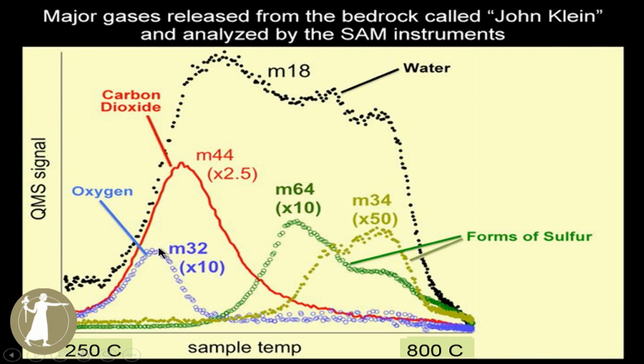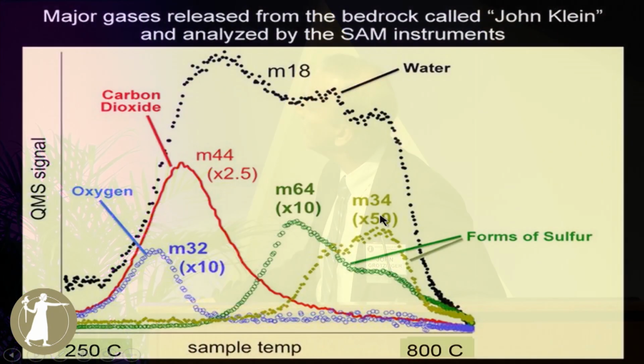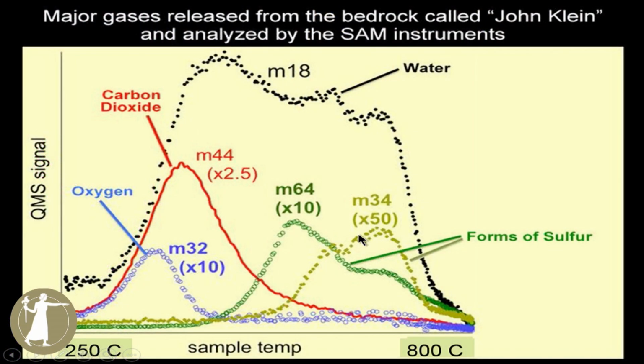Oxygen is important because it turns out that there are oxidants in the rock that we drilled, including things that we think are responsible for oxidizing of the iron. And then we have two species of sulfur that come off as well. This one over here, you've got sulfide and sulfate. So we see sulfur present in the reduced as well as the oxidized state.